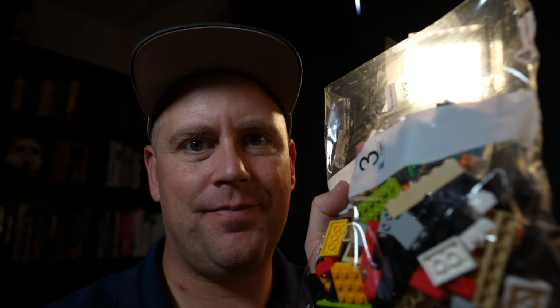So without further ado, let's get on to bag 3. And I can already tell you bag 3 is mostly color, so that probably means that most of it's going to be an internal build to build this thing up, give it more structure. So let's get started.